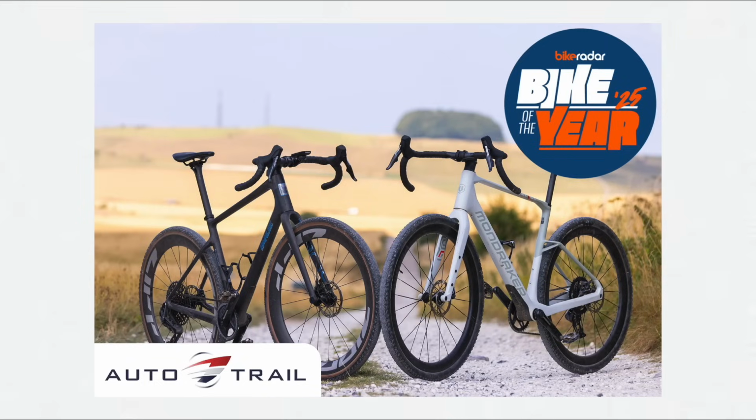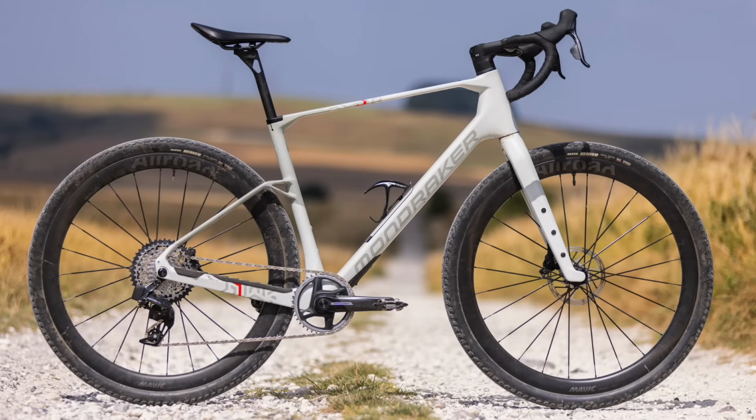And there've been a couple in this year's test which you can read about on BikeRadar. Probably particularly the Mondraker. My headline on the Mondraker was, "This is the gravel bike that makes me want to leave my mountain bike at home," because it was just so good at natural techie single track trails. It's just an absolute blast to ride.